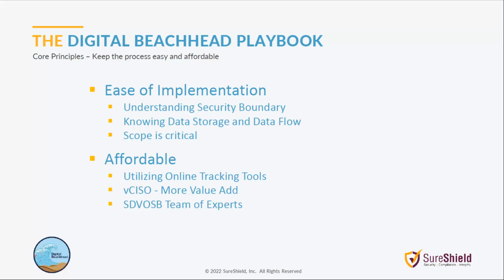Also, using online tracking tools. That's why we've partnered with SureShield. They have an excellent database where you track every control and the information for that control, to include the evidence and proof that you're meeting the control. It tracks the policy and the procedures that go against that individual control. So it is a much more affordable way than trying to keep track of a spreadsheet that might get lost, changed, or updated with no version control, and is much more difficult to track your evidence in tandem with. So it's a great centralized point at a reasonable cost to track your compliance.